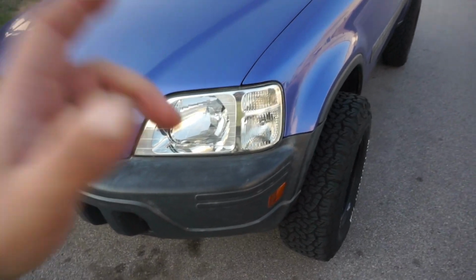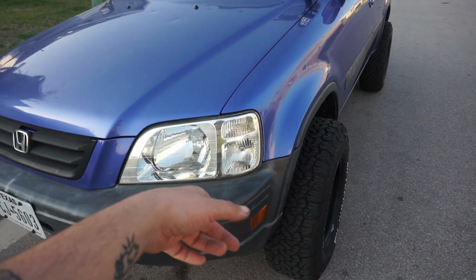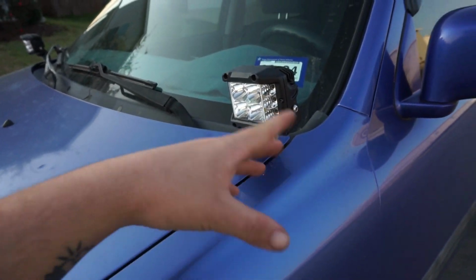So number one, I put switchbacks in there so they're clear when the car is driving, and they turn amber when switching back and all that. So this whole headlight's clear, which is cool. I have these stupid bright ditch lights I just put on last night, and I'll show you all once it gets a little darker.